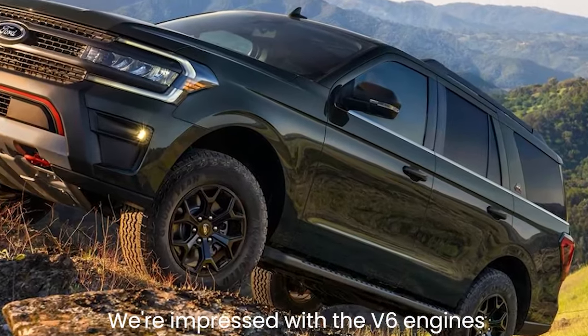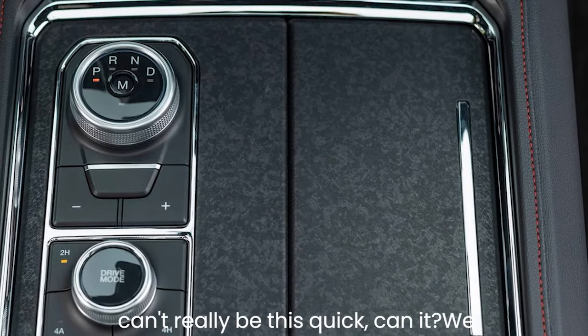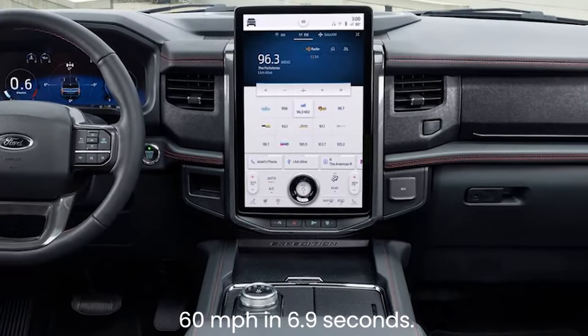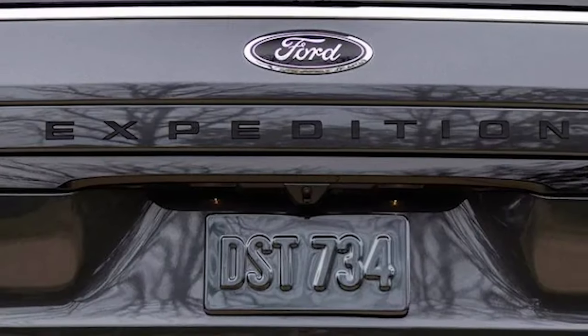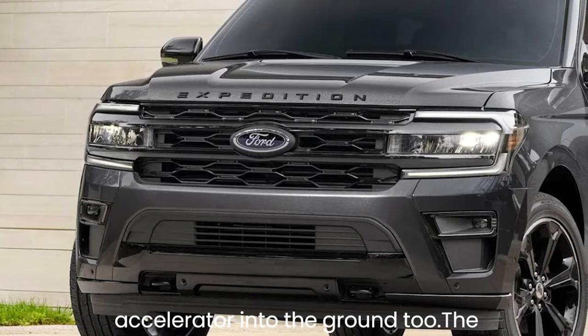We're impressed with the V6 engine's muscle. Any SUV this large can't really be this quick, can it? We tested an Expedition Platinum with 4WD, and it accelerated from 0 to 60 miles per hour in 6.9 seconds. That's almost a second quicker than a comparable Chevy Tahoe. The Expedition is responsive and easy to drive when you aren't burying the accelerator into the ground too.